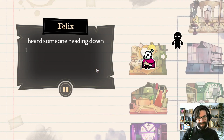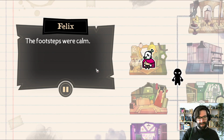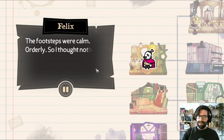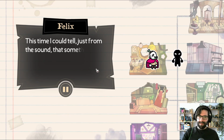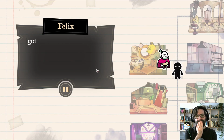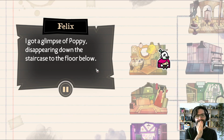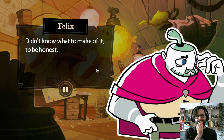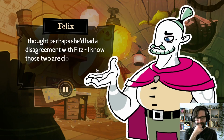I heard someone heading down the stairs, just outside my room. The footsteps were calm, orderly, so I thought nothing of it. Shortly afterward, I heard a second set of footsteps, going the same way. This time I could tell just from the sound that something was wrong. So I looked out into the hallway. I got a glimpse of Poppy disappearing down the staircase to the floor below. Didn't know what to make of it, to be honest. I thought perhaps she'd had a disagreement with Fitz. I know those two are close.